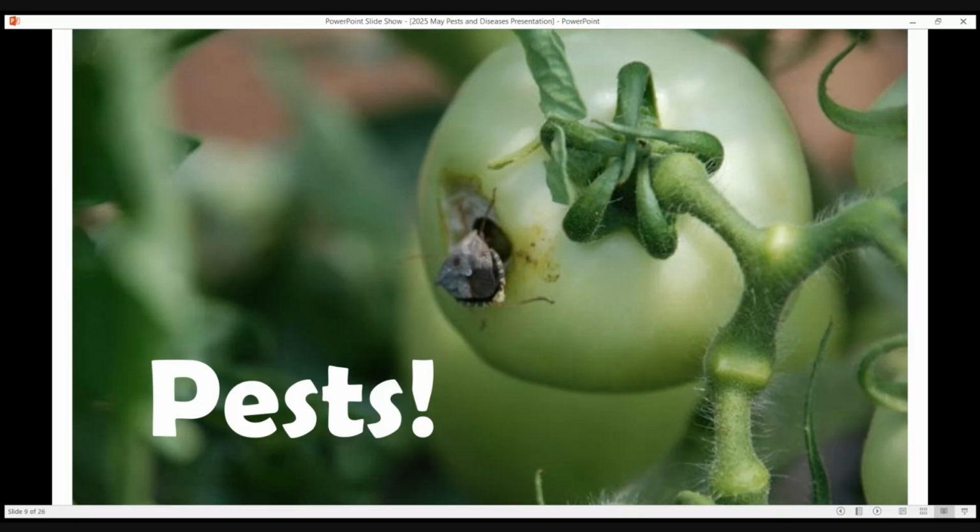Now for the pests, the way this is set up is we have 2 slides per pest. We're going to cover 5 pests tonight. The first slide is going to be a little bit of background and general information on the pest. And then the second is where we dive into the IPM and the control of these organisms.